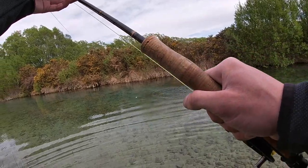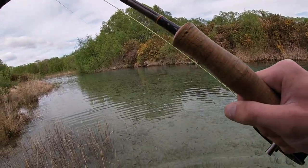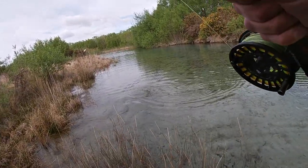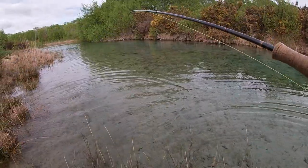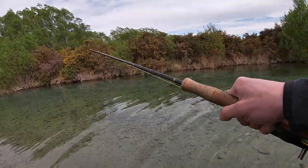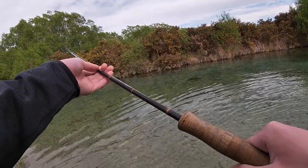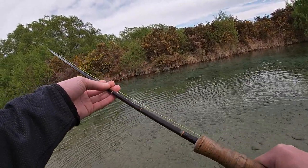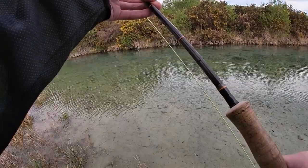Hey. Beautiful fish. Oh, look at that. Oh, that's a beautiful fish. Shield, I reckon. So the rod that I'm using is a Scott Radiant 6-weight, with some Airflow fly line, I think. Might even be Rio Gold, yeah.